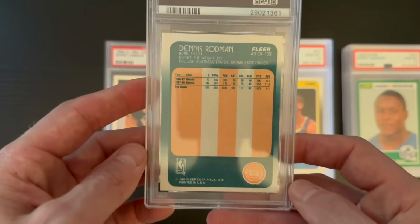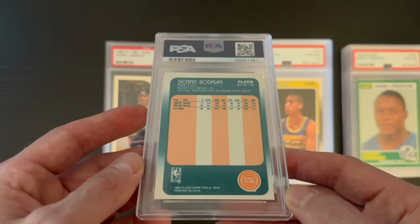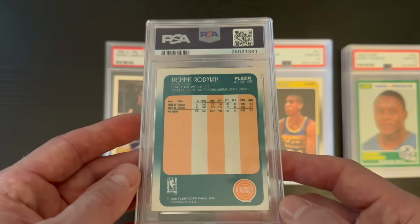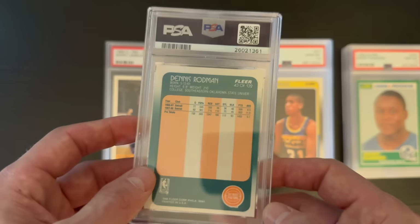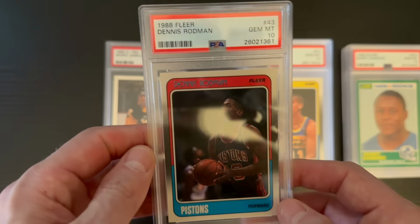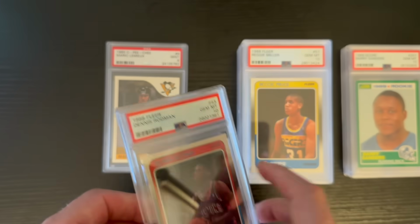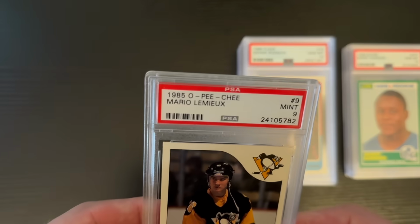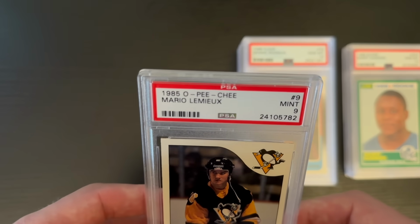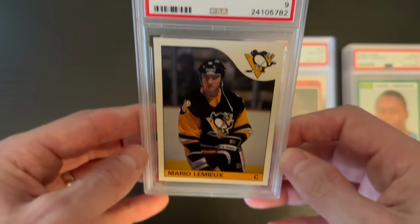Back centering is definitely off there. Left border wider than the right on the back centering, but not tremendously bad. I think the back centering needs to be 75-25 on PSA's website. Like, that's the minimum. I think this would probably get a 10 today, but it could very well get a 9 because of the back centering. We'll say likely 10.